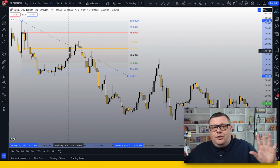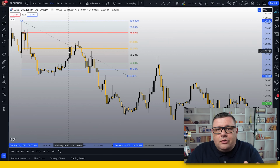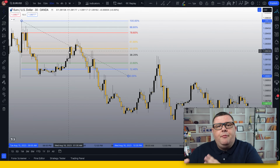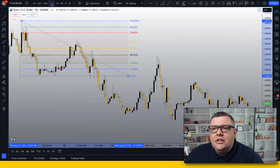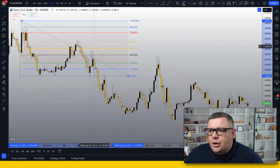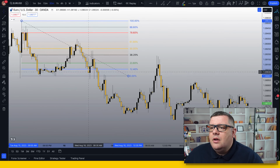Well, here's what's interesting. This is what we call fractals, okay? Multiple time frame analysis can happen on one time frame. We're looking at a 30-minute chart, all right? Now, here's the interesting thing. I want you to look, you see it right there. I'm showing you the golden zone. It rejected, pulled back, retested, and pushed back down. Watch this.